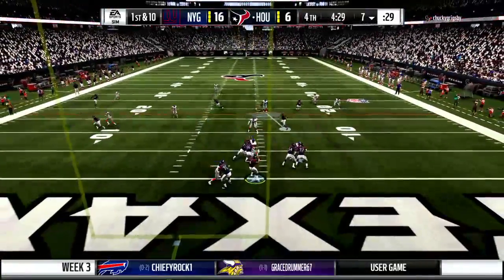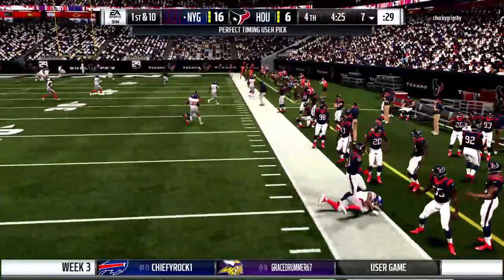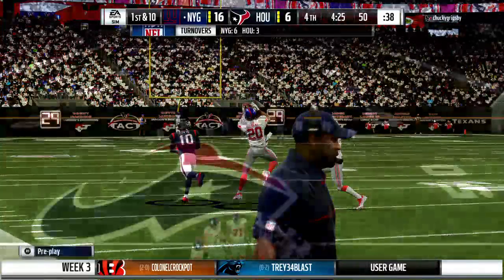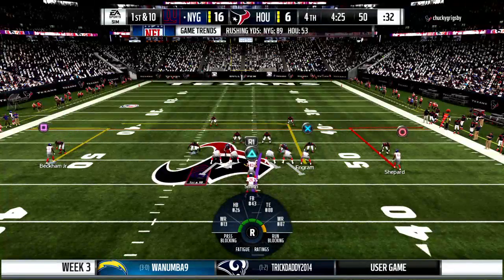Trying to shake off the interception from the last drive. He'll look to throw. And he's going to be intercepted a 3rd time. Picked off by Janoris Jenkins. And his guys will set up shop at midfield at the 50-yard line. That is now 7 interceptions between last week and this week. 3 in this game, 4 a week ago.